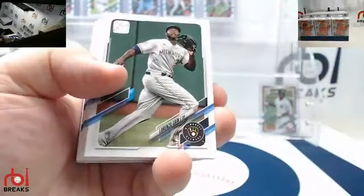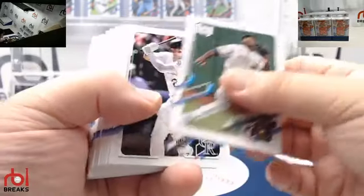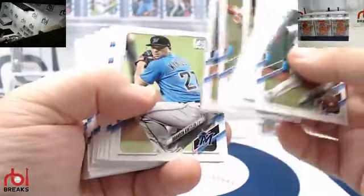And last hanger box of the first quarter of the break. Kyle Lewis, cup card.